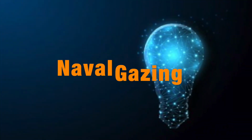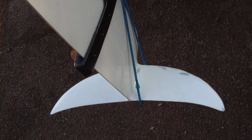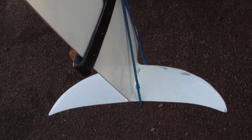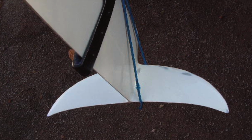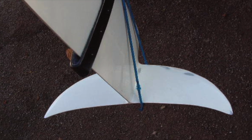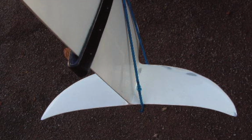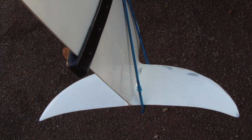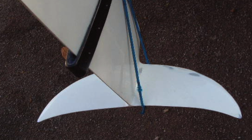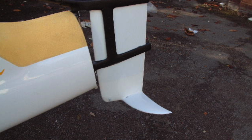Okay, some navel gazing now. We're going to look at ways to maybe make the performance a little stronger on this little baby, and that would be rudder winglets. Rudder winglets play a crucial role in improving the performance and handling of catamarans in various ways. Stability and balance is one. Rudder winglets provide additional lift to the catamaran's rudders. This added lift helps counteract the heeling forces that can occur, especially in strong winds or rough seas. By providing extra stability, winglets help keep the catamaran balanced, reducing the risk of capsizing.